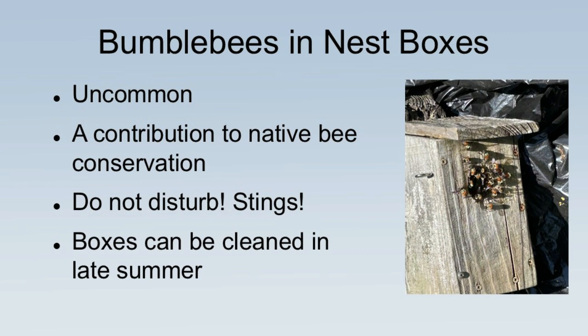If you're really, really lucky, you may get bumblebees in one of your bird boxes. This is cool. They're uncommon. We've had a couple. These are native creatures too, so you're aiding bee conservation if they do move in and you allow them to run out their life history there. The ones you're likely to get are black-tailed bumblebees. They're real aggressive and they sting. So enjoy them at a distance. And the nest will be used. They'll all be dead by late summer sometime. You can clean it out, curate it, whatever you want to do.